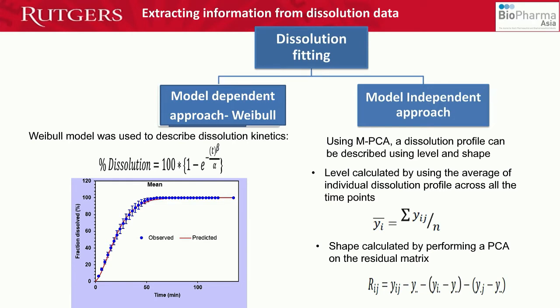You have a model dependent approach, or you can have a model independent approach. For the model dependent approach, what you typically do is you have a huge data library that has different models that you can fit to your dissolution data. Once you complete that exercise, you can extract the parameters, in this case the alpha and beta that you see on the screen here on the left, for that particular dissolution profile. And so you repeat this exercise for each dissolution profile that you have. So per dissolution profile, you're going to get a set of parameters that describe the shape and the level of that particular dissolution profile. So that's one approach.